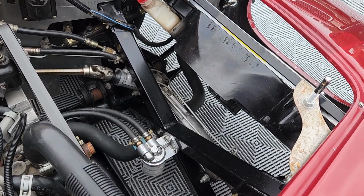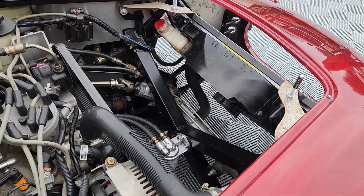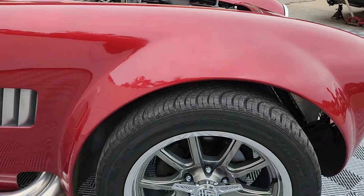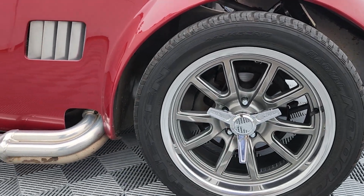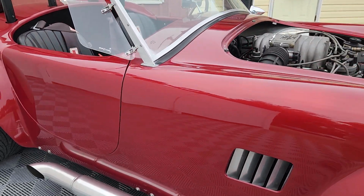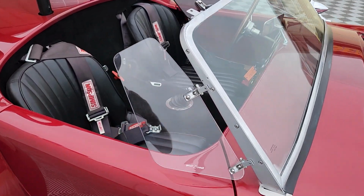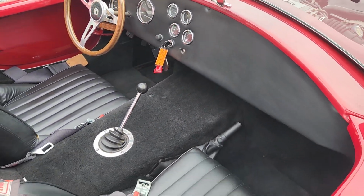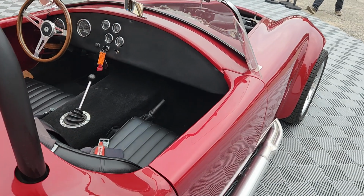Rack and pinion steering, aluminum radiator. This car came to us via Colorado, titled as 2012. It's one of the most common questions that we receive when we have these cars available.